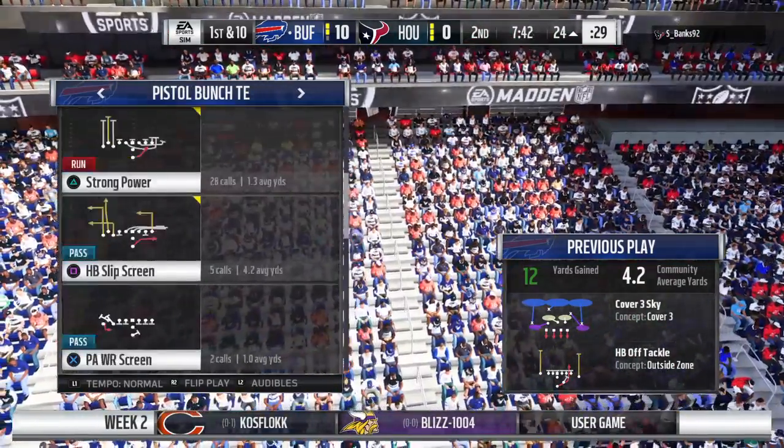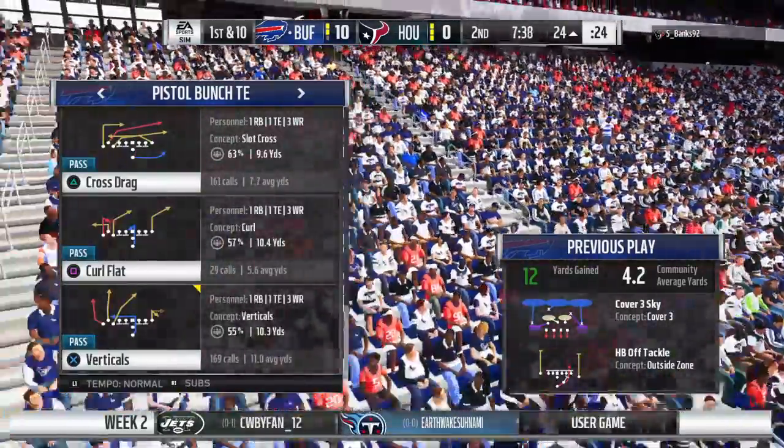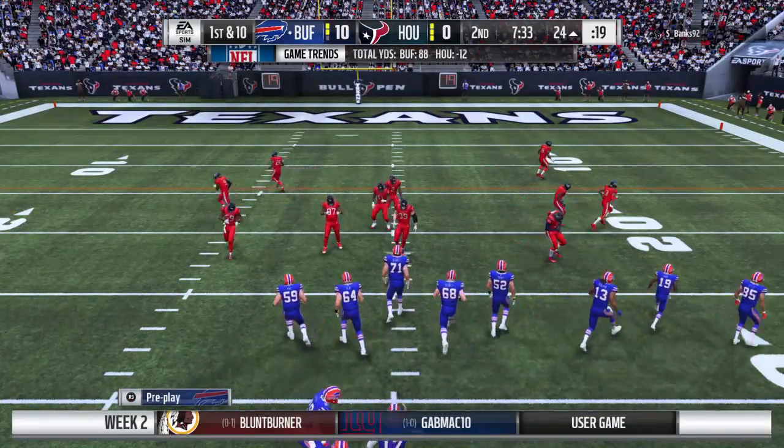And he's able to get to the second level almost before you blink if you give him any type of blocking. Always talk about slot receivers, and they're usually known as quicker than fast. In this case, we've got a guy who's quick and fast, and he used it to great advantage.